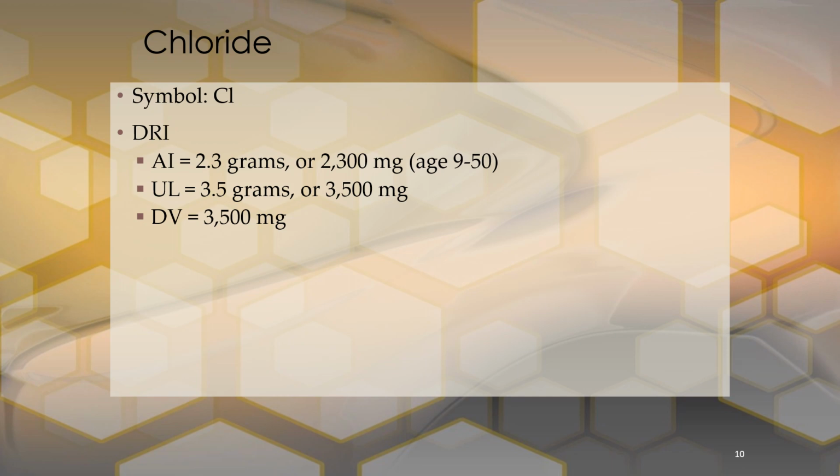The adequate intake for sodium, which is closely linked to chloride, is set at 2,300 milligrams per day for adults. For certain populations, such as older adults and individuals with certain health conditions like hypertension, the AI for sodium is lowered to 1,500 milligrams per day. Since chloride is commonly consumed along with sodium in the form of sodium chloride or table salt, most people do not need to worry about meeting their chloride requirements independently.